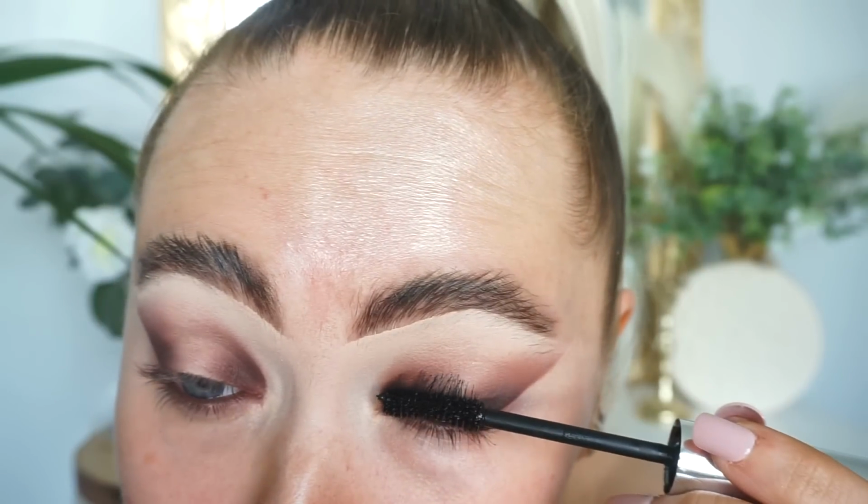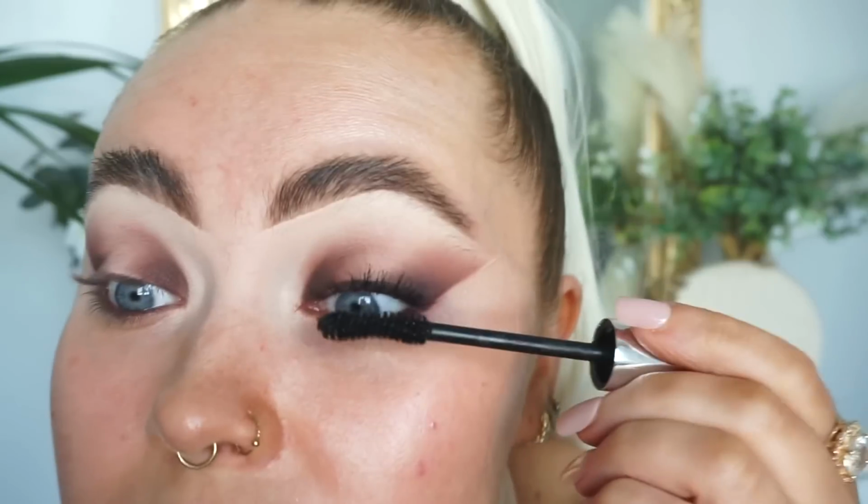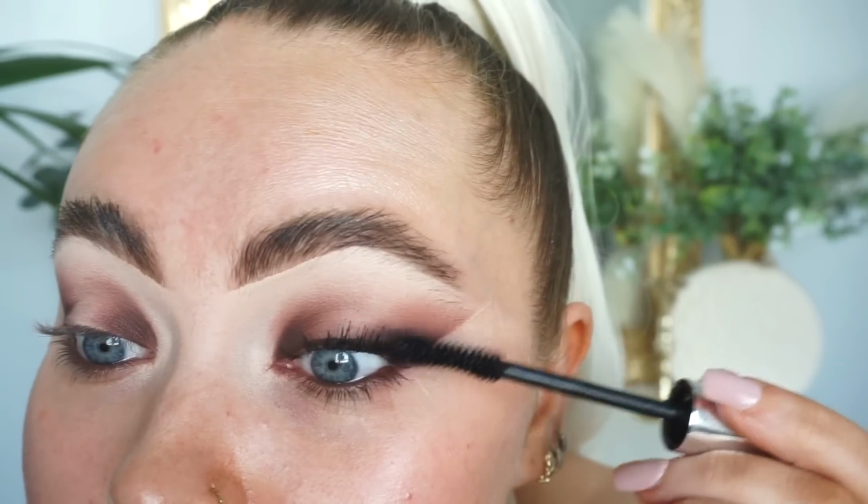Then next up, coating these lashes, we have mascara, and this is the Lash Out mascara from, of course, BPERFECT. This is such a good mascara. The formula of it is quite different to any mascaras that I have or I've actually tried. It's nearly as if it's a gel, which is quite interesting, because it's just so easy to apply. And I absolutely love how that brush separates the lashes as well. I don't know how nobody talks more about this mascara.